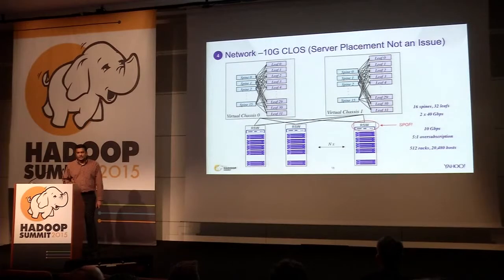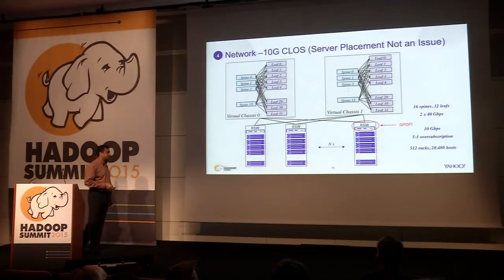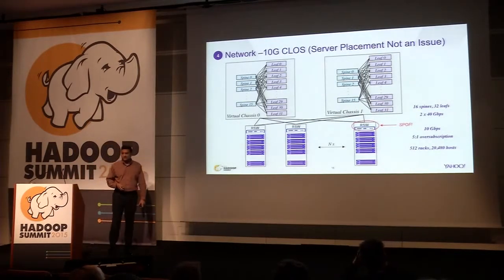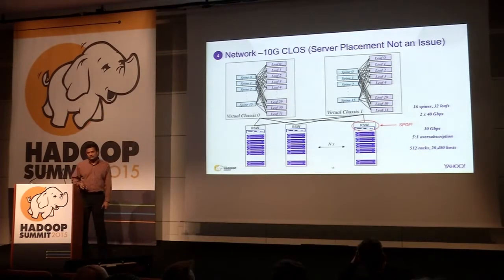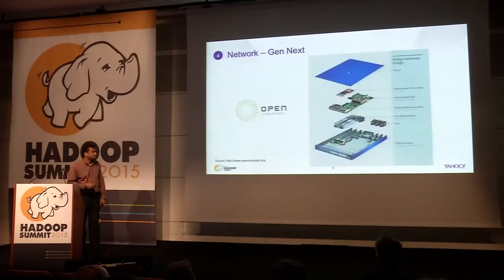And again, you can leave the top of rack switch as a single point of failure. A lot of people obsess about it. You can spend money on 2 switches, but I think it's fine. Even if a rack goes out, HDFS can handle it.